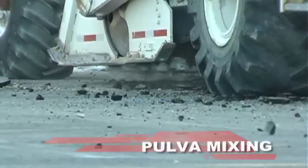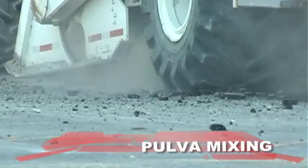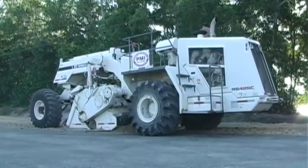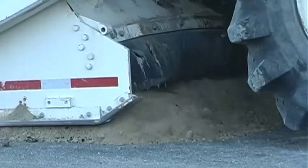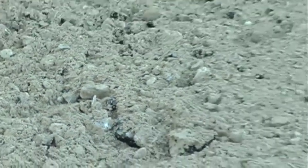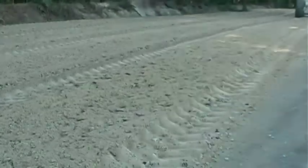Pulver mixing allows for existing materials including asphalt to be reused and reshaped to provide for additional strength and proper drainage. Unlike excavating, during reconstruction, pulver mixing allows for the continuous flow of traffic. Notice how the recycled material is evenly blended throughout the pulver mixing depth. No one piece after recycling shall be larger than 3 inches in diameter.